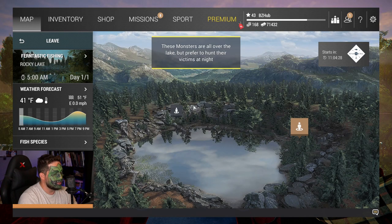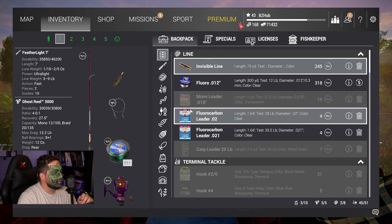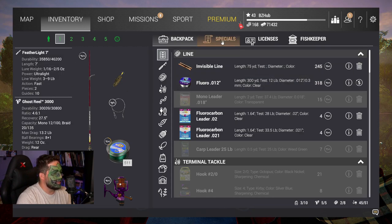I really don't know what to expect. I have heard that sometimes if you don't catch all 10 of them in one night, then you have to move on to the next night and try again, which is absolutely fine because we can switch nights. No big deal. I do have the Tyrannotrout lure already. It's called the Turtle Spoon, quarter ounce, I suppose, one-aught hook. It's got a shape of a turtle around it, and that's really cool.